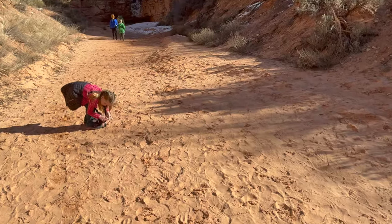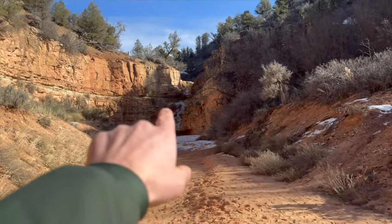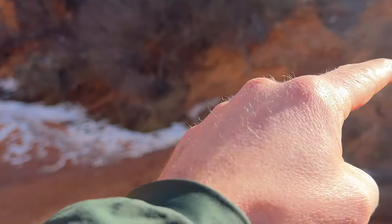So when we got up here just a little ways last time, we stopped because there was a frozen waterfall and we couldn't really get around it. So we'll see if we can get around it this time or not. All of this was ice before, all the way up. Here's the waterfall here. Trail kind of goes up. I think it goes up around here.